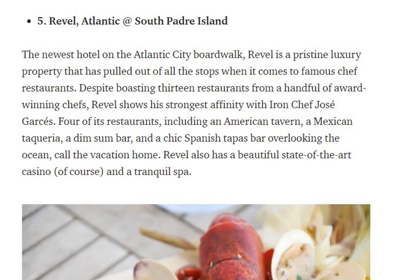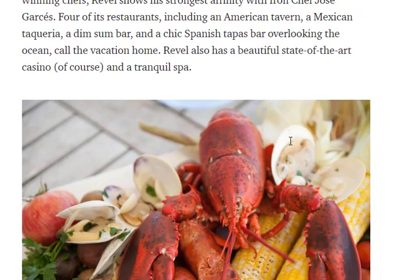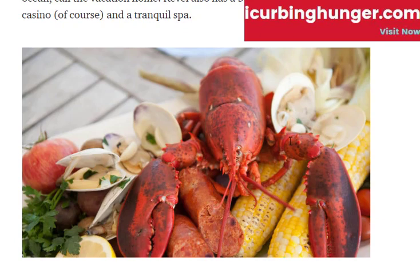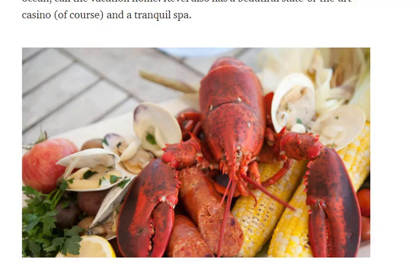Revel Atlantic at South Padre Island is the newest hotel in this space, and the key thing to look at here is the Spanish tapas bar. It has a dim sum bar and a Spanish tapas bar overlooking the ocean. We can call it the vacation home, and Revel has a beautiful state-of-the-art casino and a tranquil spa.